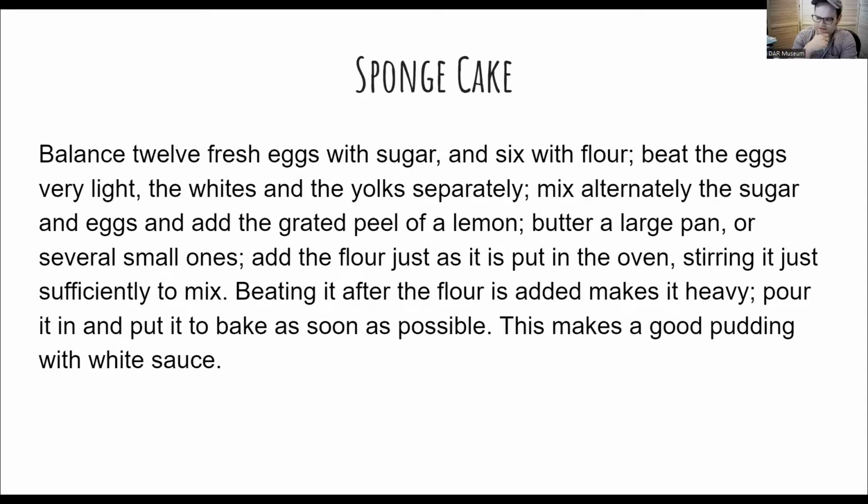There's no measurement. There's no cup, no metric stuff, any of that. But if you notice, how she makes measurement is visual cues. So balance 12 fresh eggs with sugar. Because even though eggs can vary greatly in size, especially wild eggs, older chickens will not lay eggs the same size as younger chickens. And it's crazy how much smaller they can get.